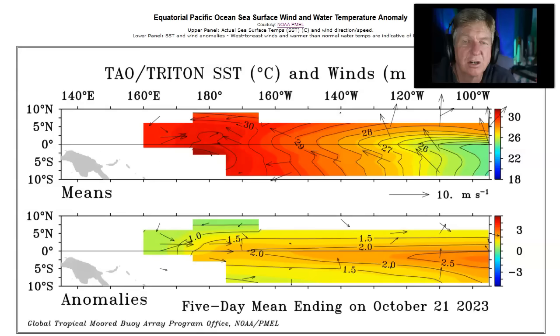If you get successive active phases of the MJO, they create successive Kelvin waves, which is exactly what we've been going through since almost December of last year. And then you get this big pile of warm water building up off of Ecuador. That in turn starts changing the atmosphere above it, and that is the setup for El Niño.